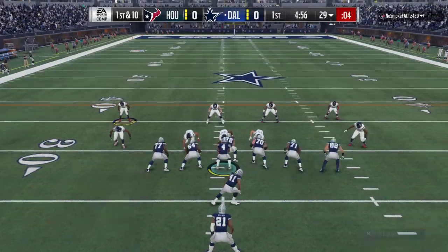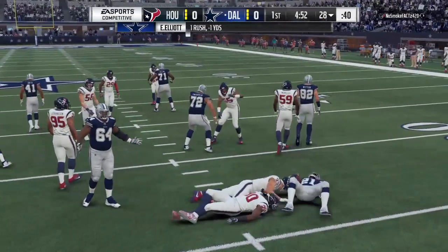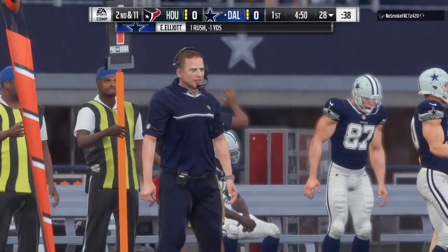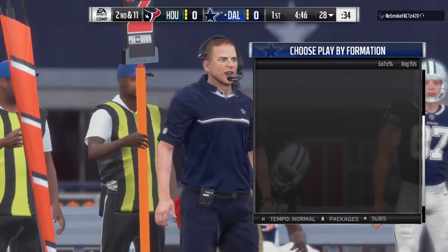The play clock's running down. Here's the first carry for Ezekiel Elliott. And he'll lose yardage here, going down back at the 28. It's a loss of a yard there, and now second down.